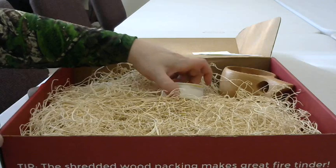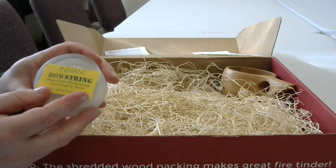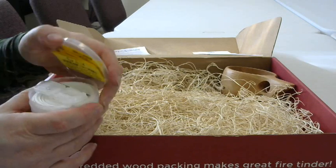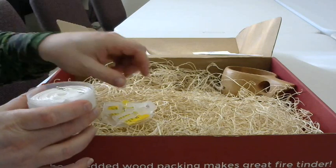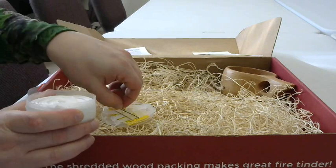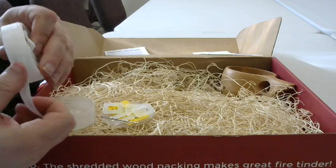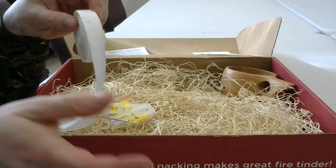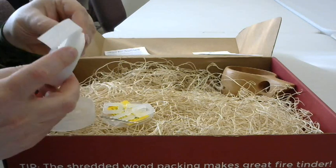Instant Bowstring Kit. Now this really interests me. This is $12, and it comes in completely sealed. And what we have here, well, I'll get to the goodies in a moment. It doesn't really look like a bowstring. It is just a length of industrial plastic, like you would do for a tie-down, I guess.